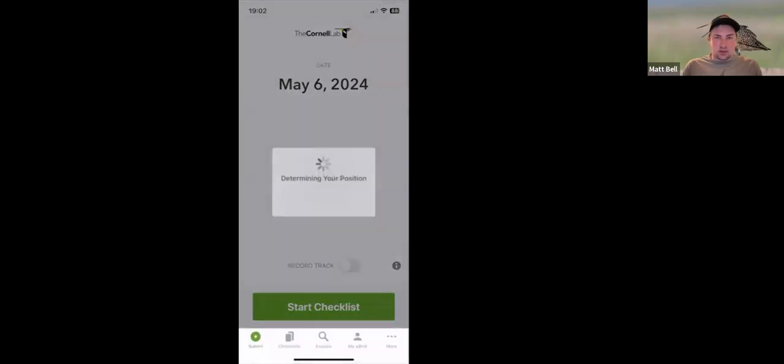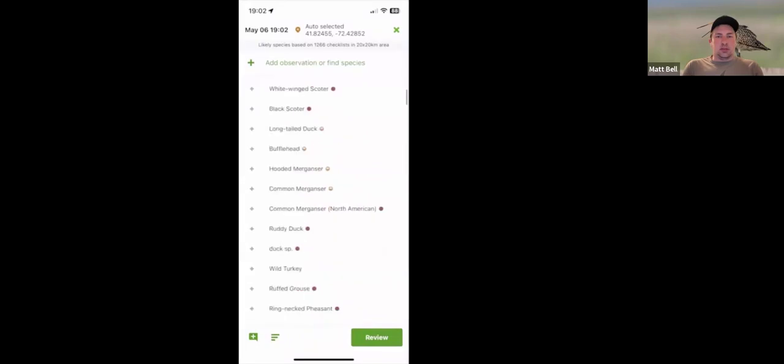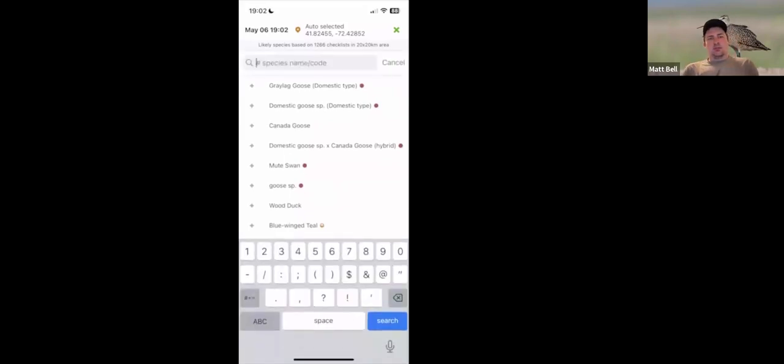But then when you hit start checklist, you'll be greeted by a screen that looks like this. And you'll see a list of all the species that can be in the area. Now, instead of scrolling through, one of the easiest things you can do is this add observation. And the number one question I ever get when it comes to using this app is, why do the numbers come up before the letters?